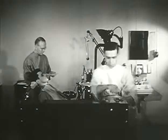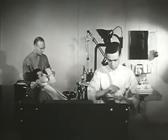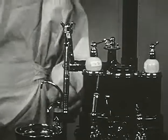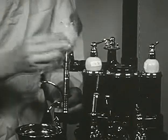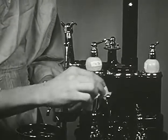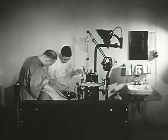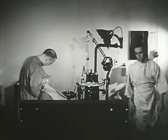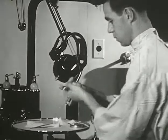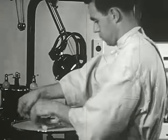Our next appointment is for a filling. As usual, the technician goes over the equipment, wiping with alcohol the syringes and anything that will come in contact with the instruments or the patient's mouth. Instruments are arranged on the bracket table so as to make for the greatest convenience and working efficiency.